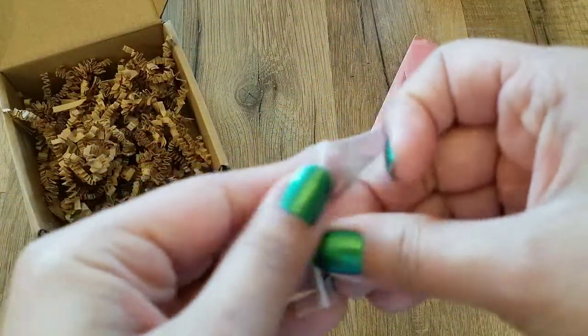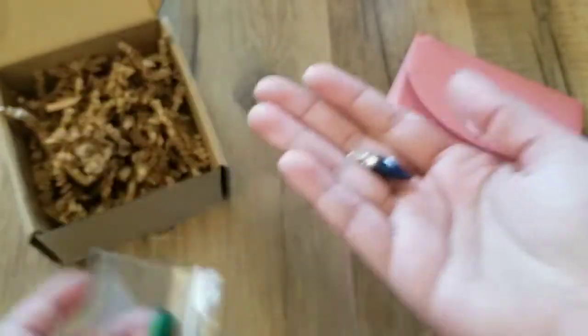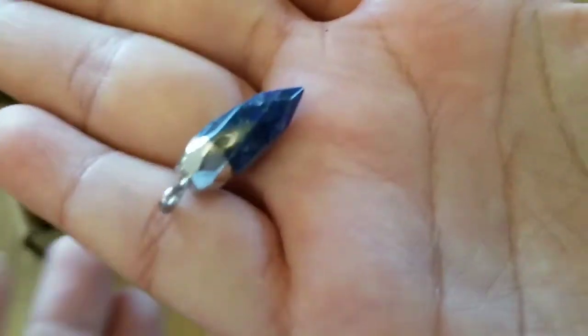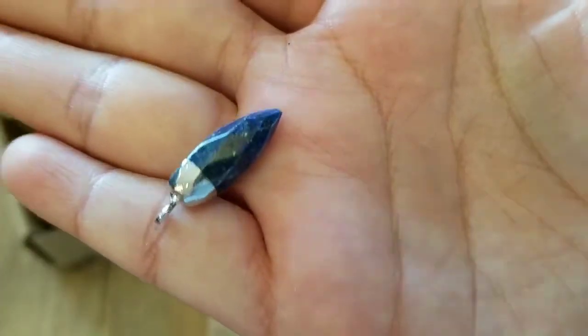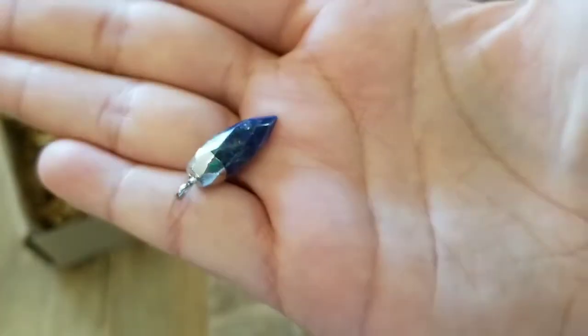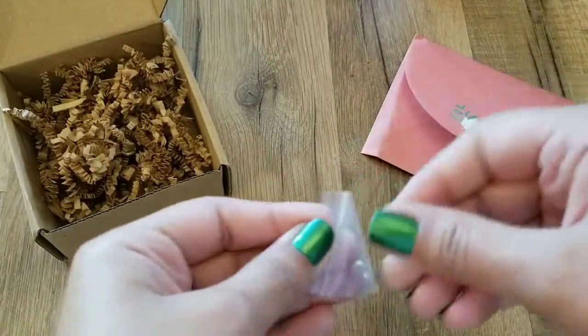Next up, we have this little bead here. Ooh, I know this isn't focusing very well. Here we are. Look at that one. This one is heavy. Ooh, look at that. I love stones and gems. I think they're so beautiful. Stay with me, guys. We're almost done. I believe I've got 3 more. Here we are.